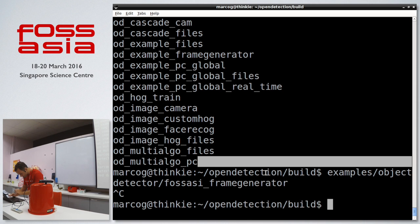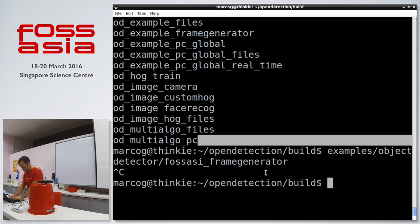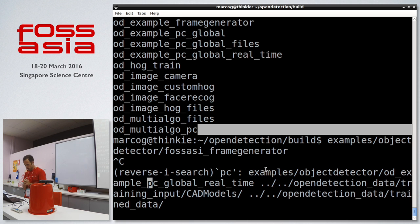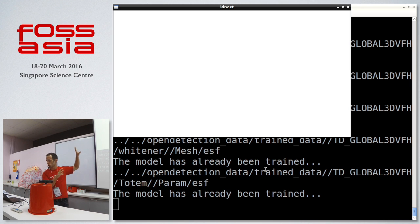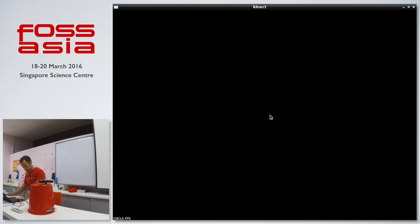Yeah, this one. So it's getting the training data. It's already trained because I tried it before. It should show up some cool cat things, but I don't actually think I have time to show that. And point cat should be somewhere. I don't know what it is now. Sometimes it gets lost. Yeah, there it is.